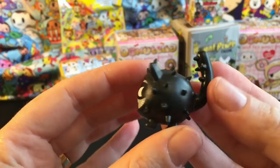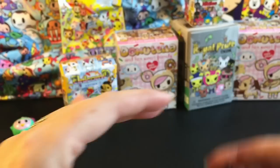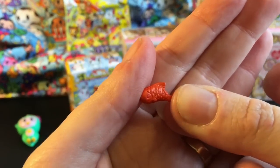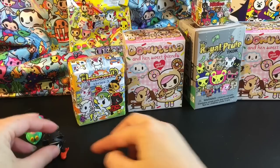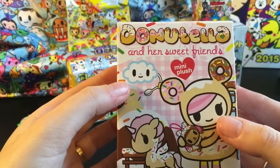This little burglar cat. It's a cat burglar. And then I dropped the other piece, so let me go get that. Okay, so the other piece is this little fish. There we go, you can see that. So he's stealing fish. He's cute. Okay, cool. Let's go ahead and open the Donutella mini plush.